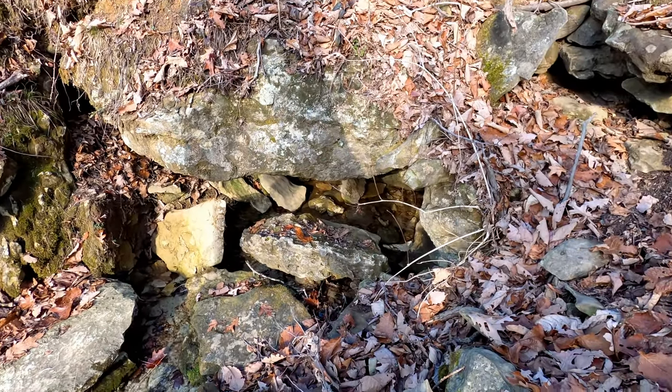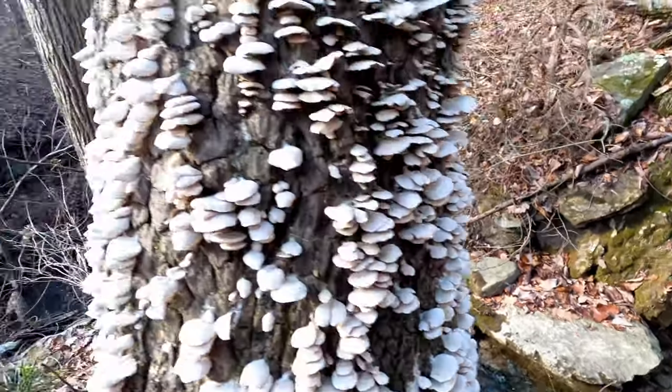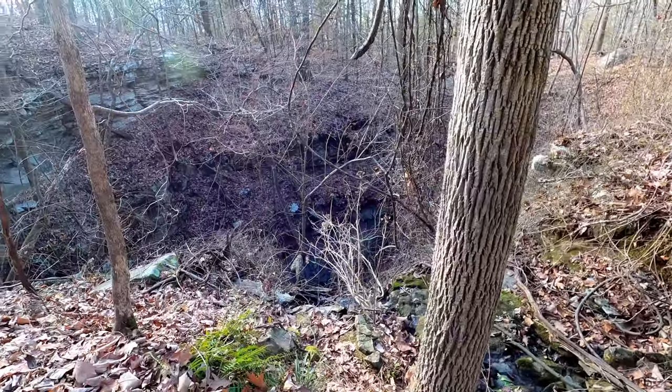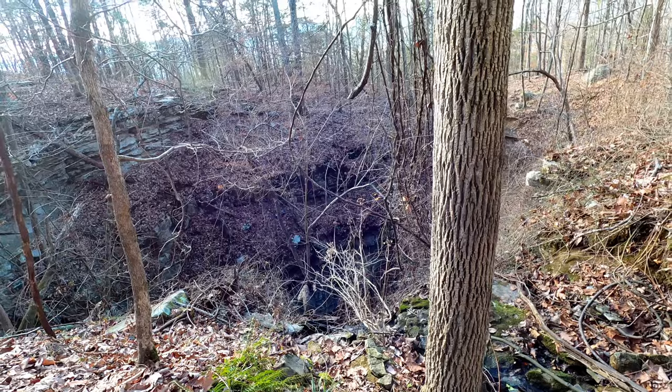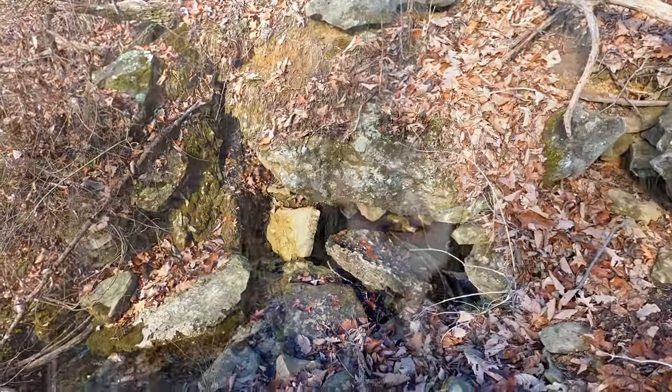Here's where the water comes out of the cave. Runs down here. Runs over that falls and back down into another cave. Isn't that cool? I think that's pretty cool. All right, time to say goodbye to the Lost Sink Falls and head on back down the trail.